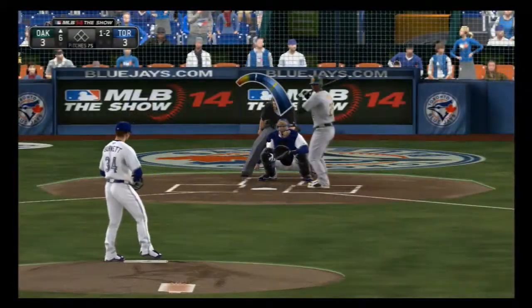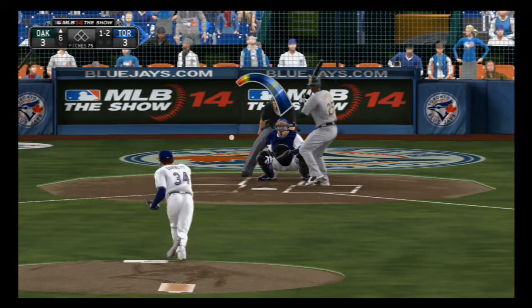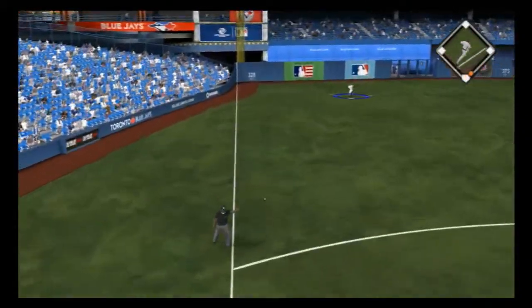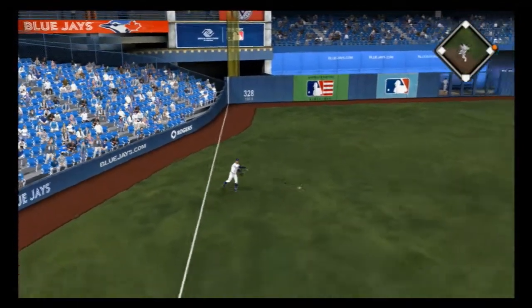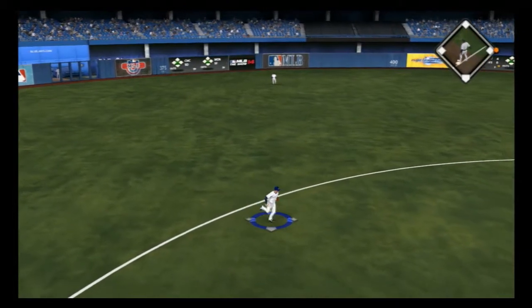Chris Carter. Swing and a hard grounder down the line at third. And a diving effort there from Alvarez, but he can't get it. It's a fair ball.